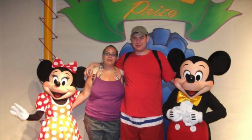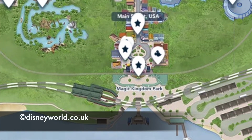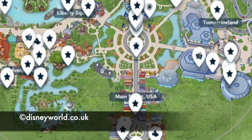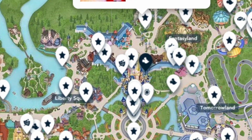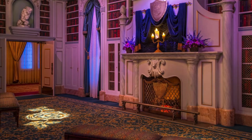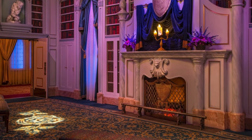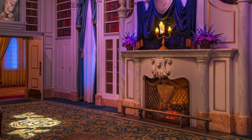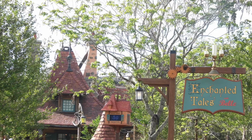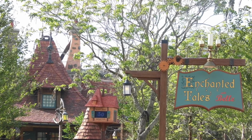Number 7 is one that I've not experienced and I'm really intrigued about it, and it's Enchanted Tails with Belle. This is in Fantasyland, and you go and retell the story of Beauty and the Beast, but I've tried to stay away from all spoilers with this. Supposedly magic happens and things come to life like they do in Beauty and the Beast, and there's quite a bit of audience participation, and I really want to have a go at this. I think it sounds fantastic. I love Beauty and the Beast, and I think this would be a lot of fun.